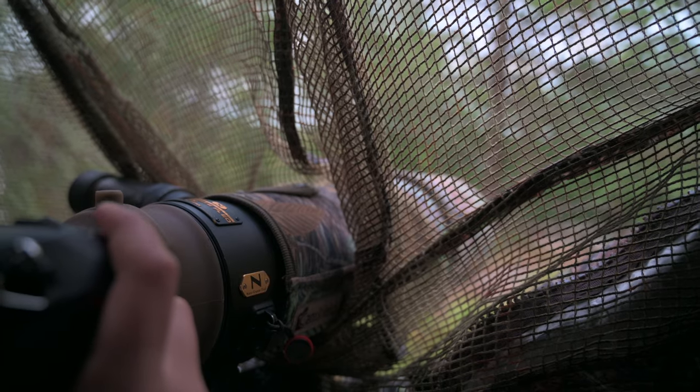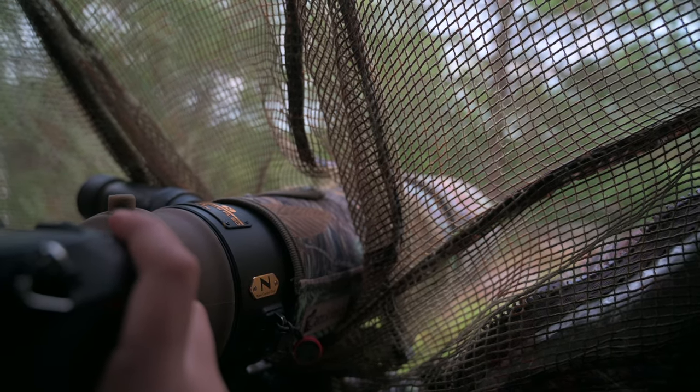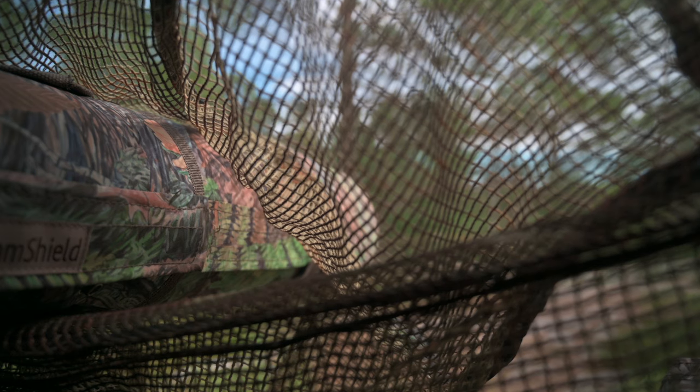I'm constantly holding onto the back button focus, which I have customized to the autofocus, and holding that all the time, ready with the shutter, and if something happens, I'm just pressing the shutter. With 20 frames per second, there should be a possibility to pick out whatever picture I want, and yeah, that is the tactic though.